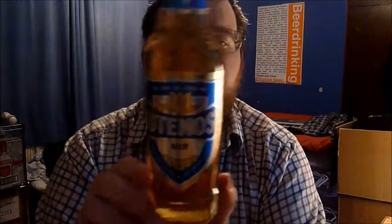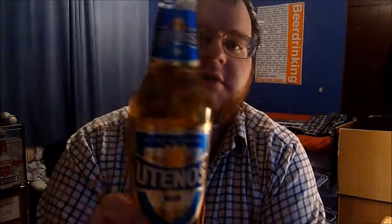And the second choice is Utenos. Now, this is a lager made in Lithuania, and it is, I think, 5%. It's very small numbers on here. Yes, it's 5.0% alcohol by volume. It's just a Lithuanian lager, and the reason I picked it out is because it has this little pop top on it. So it's not a traditional beer cap. You actually pull it off like a ring tab. So I just thought that was interesting. And also it said Lithuanian beer, and I'd never had a Lithuanian beer, so I thought that'd be interesting. So those are the two.